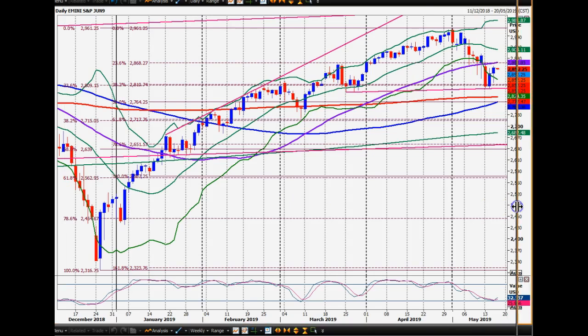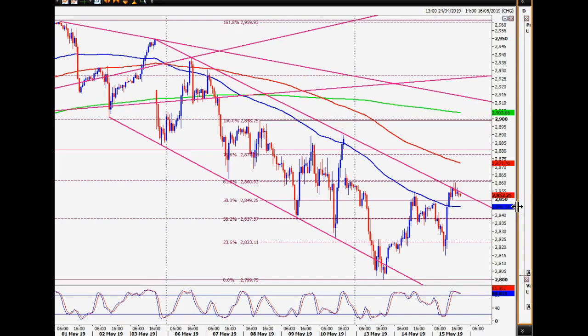Now, having already fallen that amount, of course. So the hourly chart is clearer to me of what's going on. You can see we are in a 2-week downtrend. We've got the trend lines showing us.